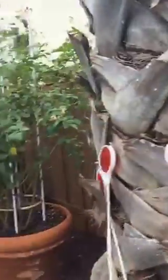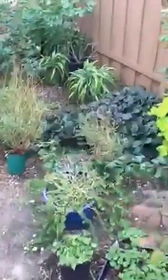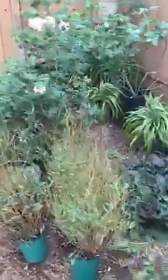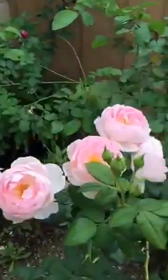So then just let me take you to what I call the pot ghetto. This is the area where I store plants that I have bought but didn't have a chance to get in the ground, or some plants are just growing in containers here. And I definitely wanted to show you this spray of roses.